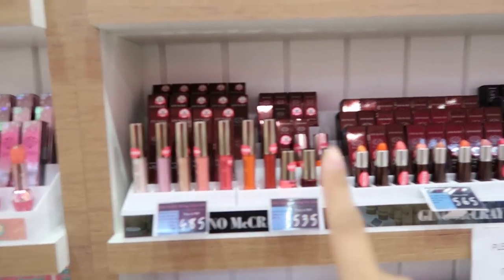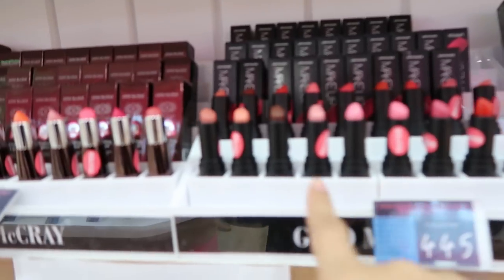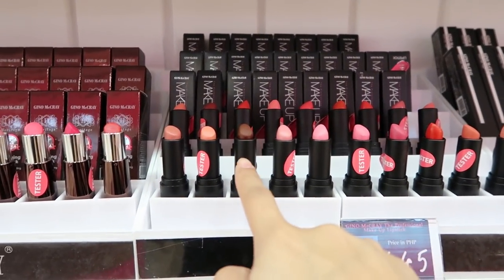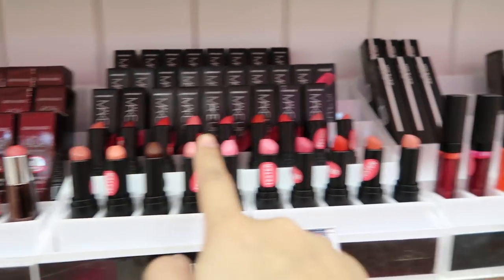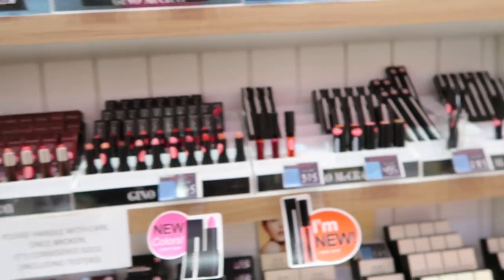So, they have lip glosses, lipsticks. Girl, I cannot. I don't know where to start. Ang ganda nito. Okay, we have this one. Ang ganda nito. This is definitely an MLBB, My Lips But Better. So we're gonna get that. Yung swatches na lang sa separate video na gagawin kong haul for you guys.